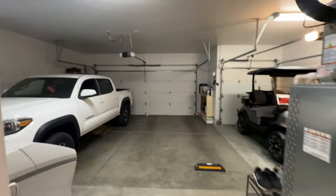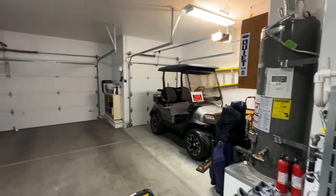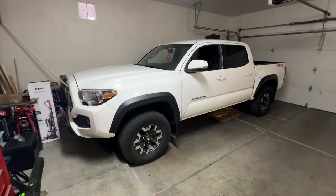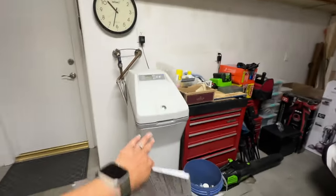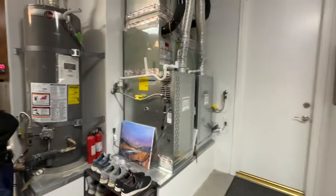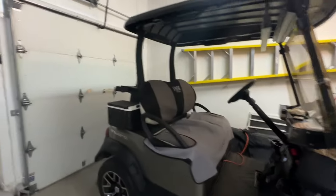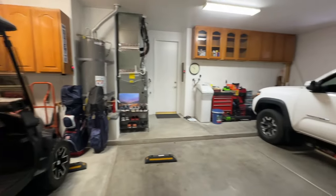Then you have the 3-car garage, but technically it's probably a 2-car with the golf cart storage. Still long enough so you could put a truck, and it has like this little ledge for storage, water softener system, as well as the new HVAC units for heating and air conditioning. Look how nice and clean that is. And the newer water heater as mentioned before. And if you want a golf cart, they're selling it. Very nice.